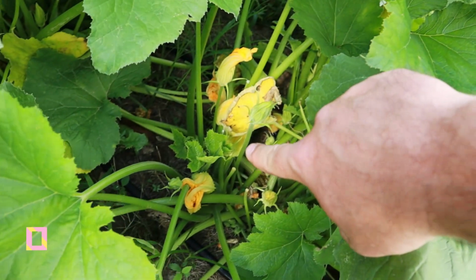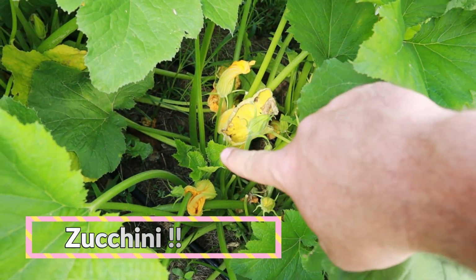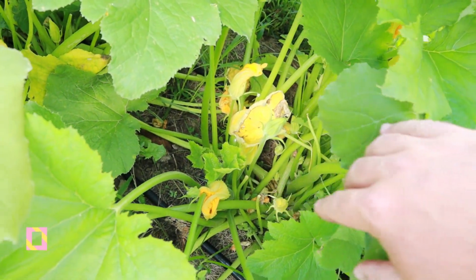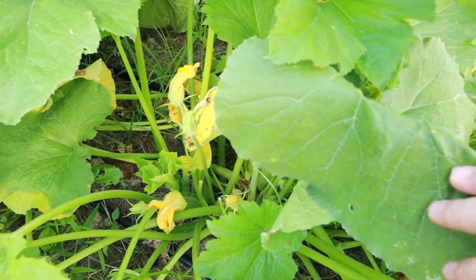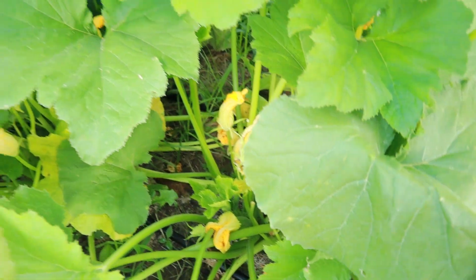We got some storms all around us, and so we don't want to get wet. So come on. Some right in there. There's three of them. Those will be ready probably in a few days. There's one in here.